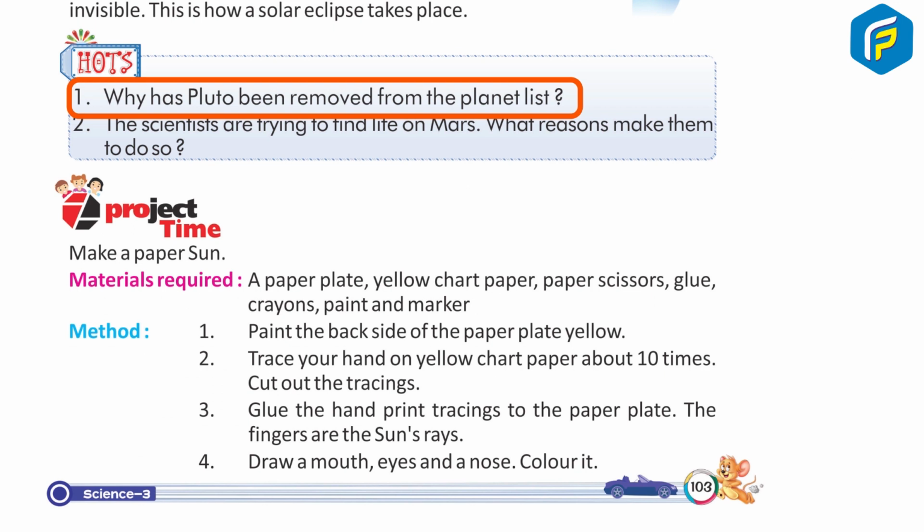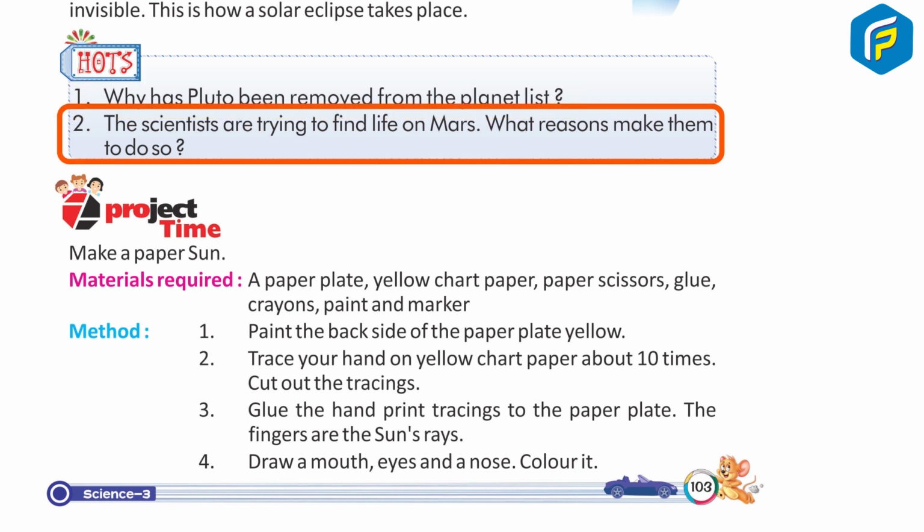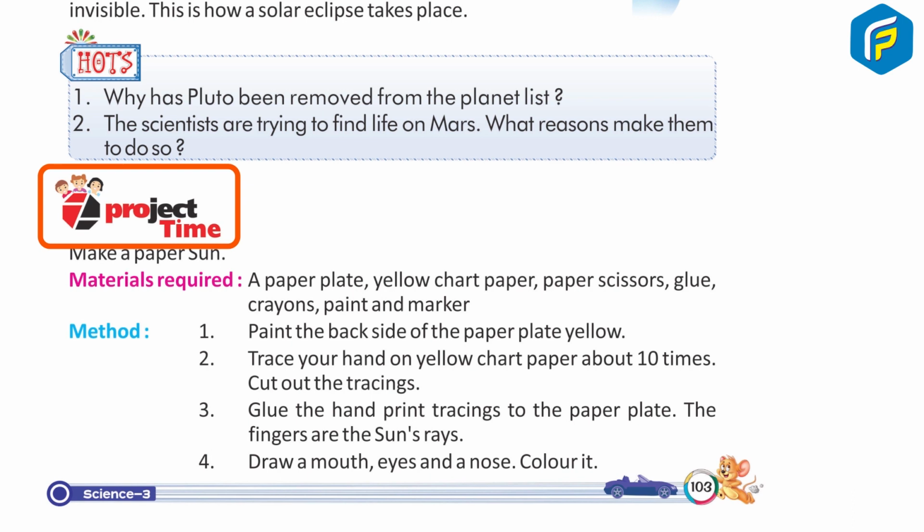Thoughts: 1. Why has Pluto been removed from the planet list? 2. The scientists are trying to find life on Mars. What reasons make them do so?